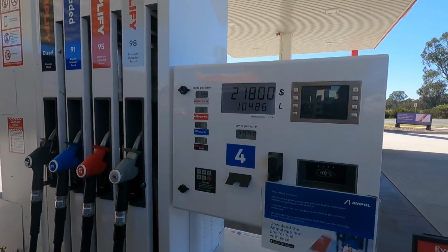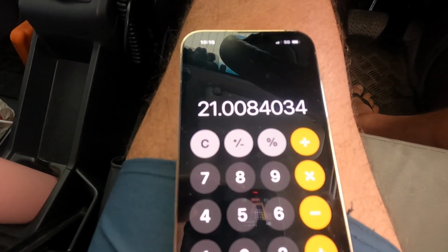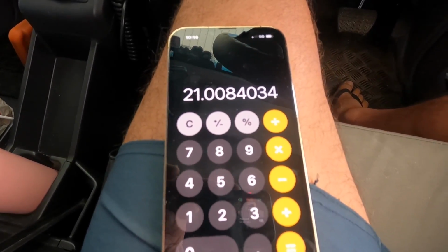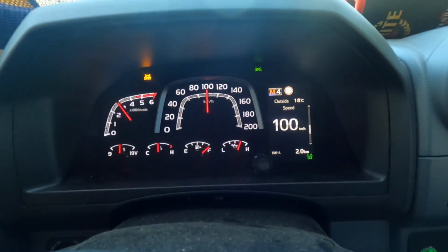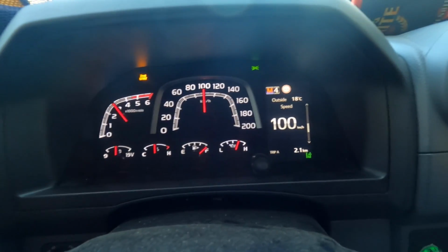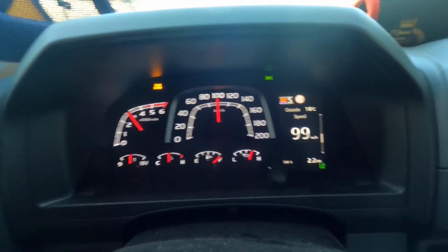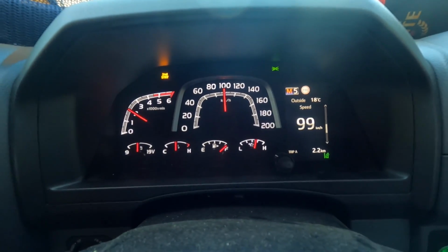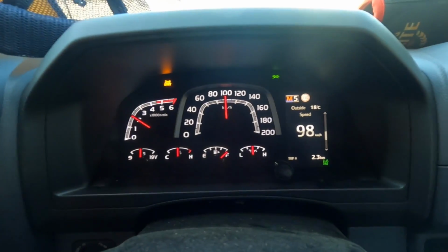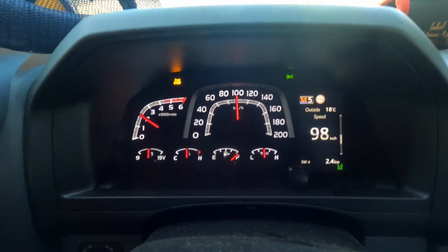Alright, let's step into the office and do some paperwork. 21 litres per 100, so that was using fourth gear. That's not going to happen again. So this tank I'm going to use fifth gear a lot more. So you can see here, fourth gear, sitting on 100, we're at 3000 RPM, go into fifth, and it drops 1000 RPM. So the motor's working a lot less. Surely that's going to use less fuel.